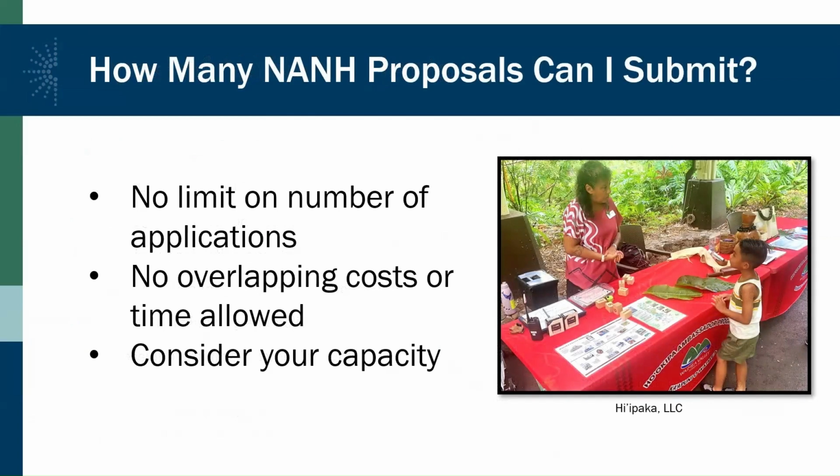There's no limit to the number of applications you could submit in response to the funding announcement for the NANH program. However, if you do submit multiple applications, they must be for separate and discrete projects, meaning they must not overlap in terms of staffing or costs. For example, you could submit a proposal to support your language revitalization program, as well as a separate proposal to inventory and rehouse your basket collection.